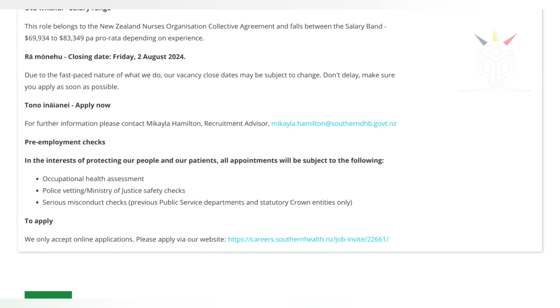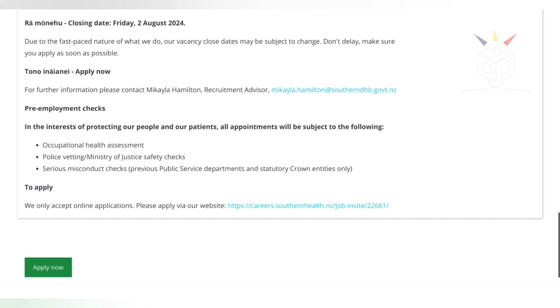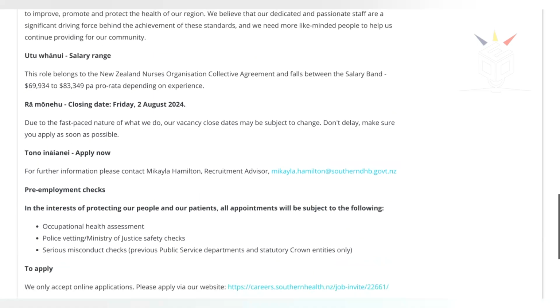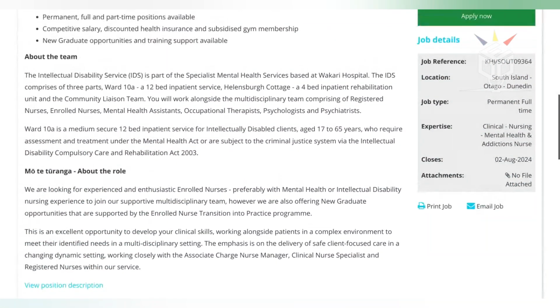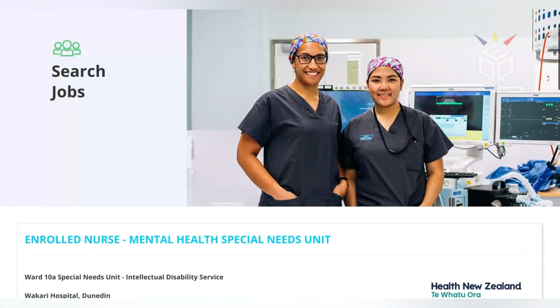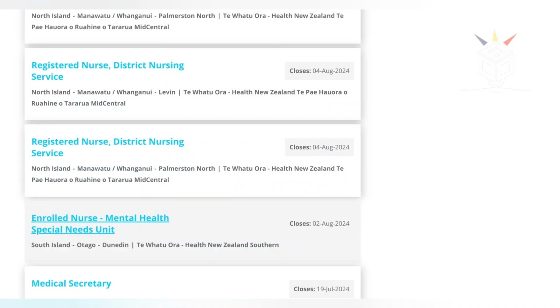So you can see, in the interest of protecting our people, all appointments will be subject to the following: occupational health assessment, police vetting, that is by the Ministry of Justice, safety check, then serious misconduct check. And if you want to apply, we accept online applications. Please visit our website. You click this website, then they will tell you where to go. Of course, you need to ensure that you have a good CV to apply for this job. This is for health. So let's go back to where we're coming from.